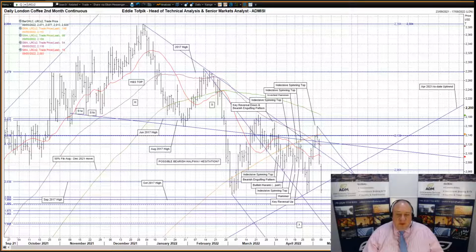Additionally, we also have the possibilities of a newly drawn mid-February to early May bearish Andrews pitchfork. It is way too early to say if this pattern will work, but it is still there. The market is currently in between the lower time, currently 1935, and the upper time, currently 21.49.